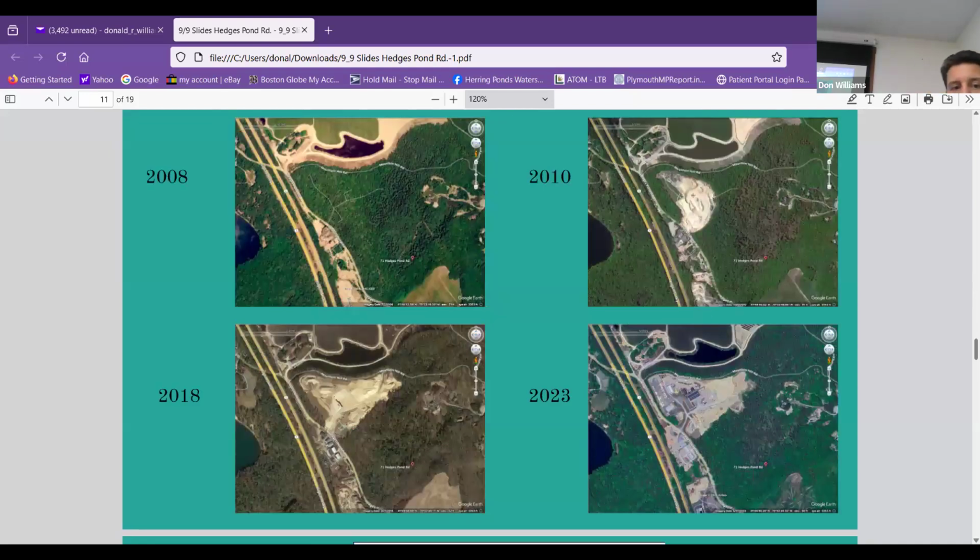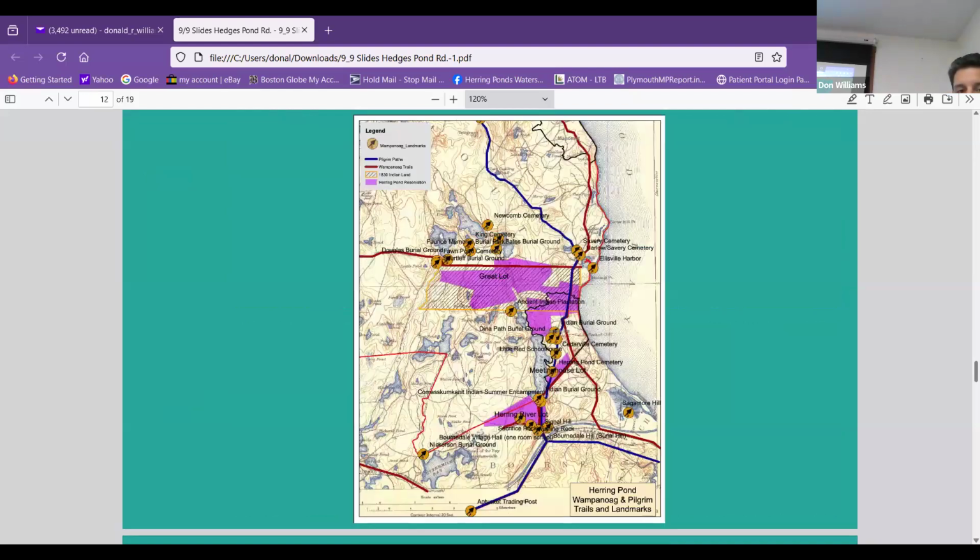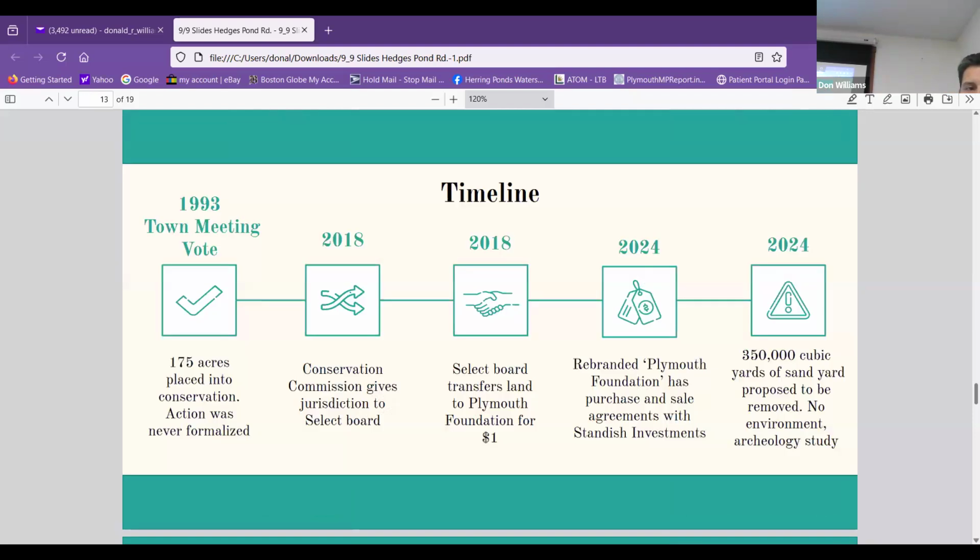This is a time lapse showing, from 2008, what some of these sites look like, and in particular, this is the Plymouth Development Foundation sand and gravel mine that again was permitted by the town. So I'll stop here and I'll talk more about this specific project, or maybe jump to the next slide and we'll say this one to the end.